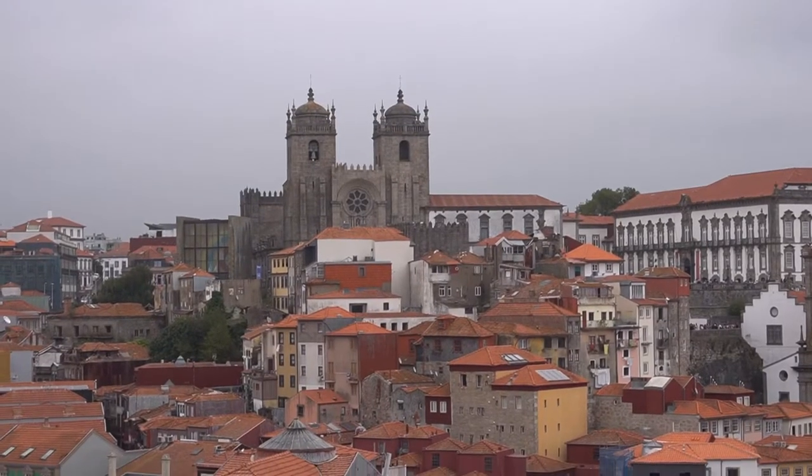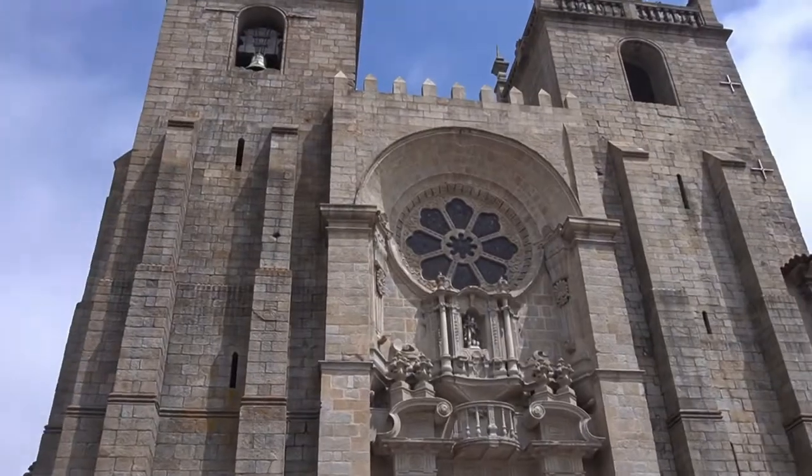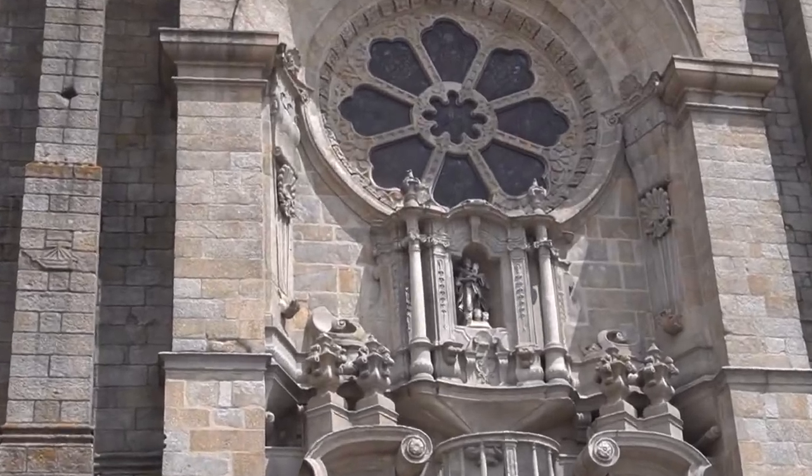I expected Portugal to be beautiful, but this cathedral really exceeded my expectations. I was truly amazed by this structure that I didn't even know existed until we saw it from afar.